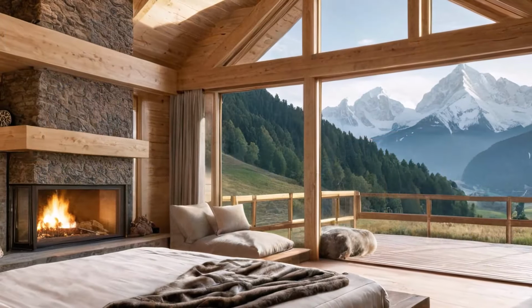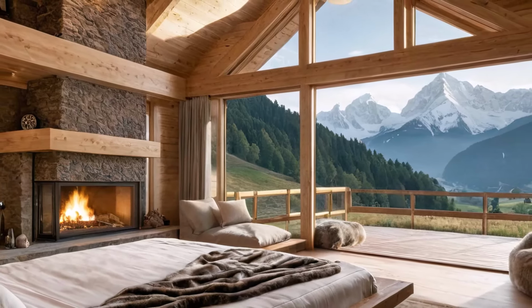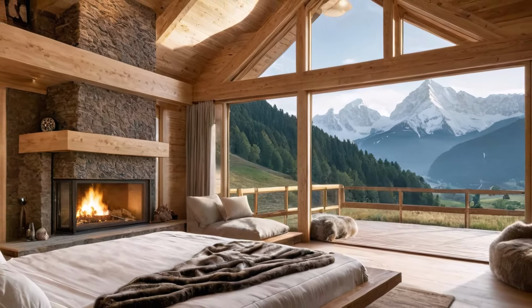These features are designed to create a holistic living environment that caters to all aspects of modern life, ensuring that homeowners can enjoy a balanced and fulfilling lifestyle.